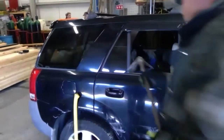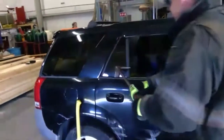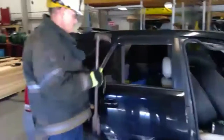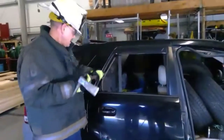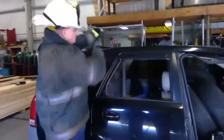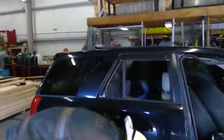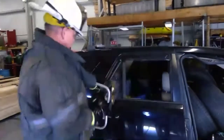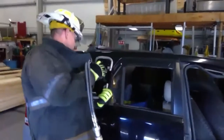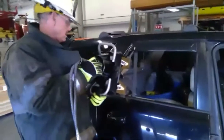Chief, I had a question from Zach. When would you use a ram as opposed to the spreaders? Zach, good question. A lot of departments use rams. Myself and Chief Becker worked together for years in our previous careers. Most of the time, we did everything with a cutter and spreader. The rams are considered an advanced technique, and you would normally see that if you had to move a dashboard, if the person's legs were trapped underneath the dashboard. I'll get back to that in a second when we get some quiet time.